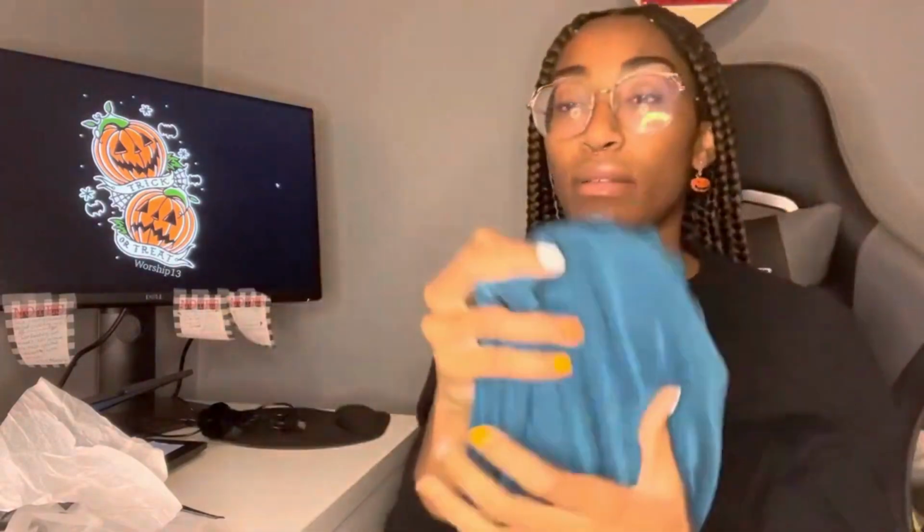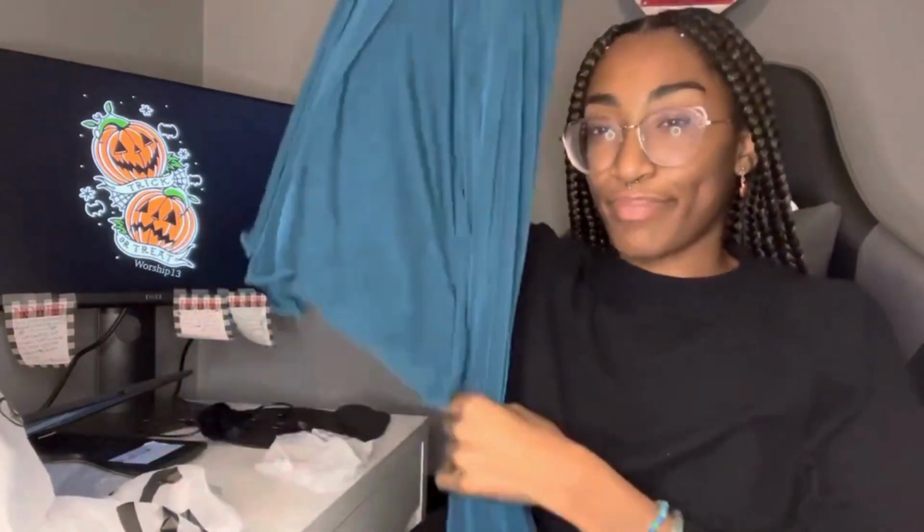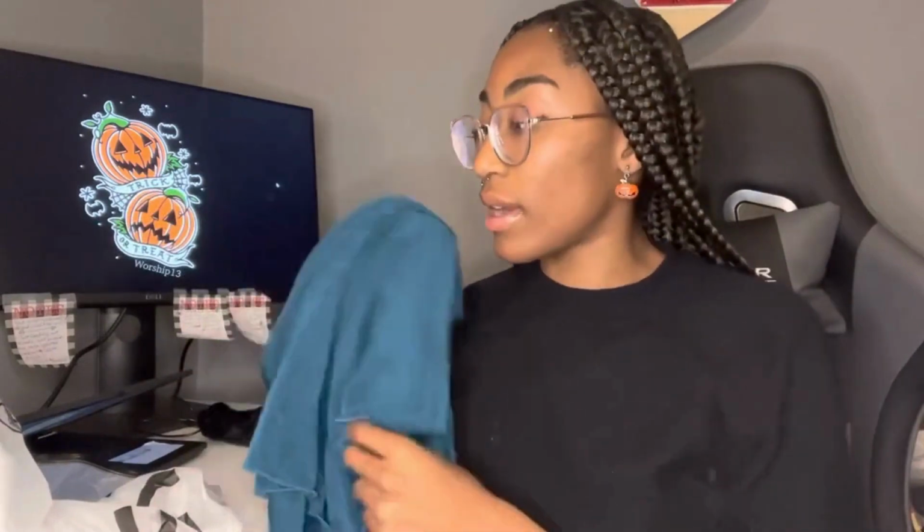So this is the first item. This is a dress. It feels like good quality. It doesn't have a super strong smell, like, you know, sometimes when you order clothes, they got a smell. Not really. I like it. I have to try it on to see how I like it. But for now, I do like this color.